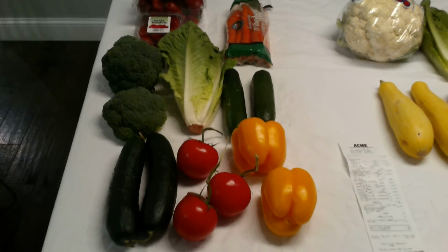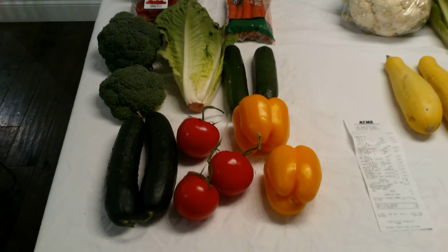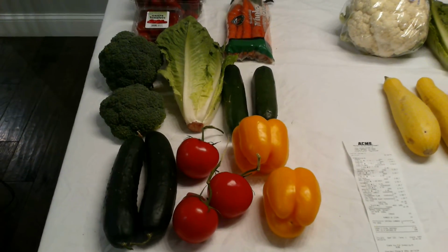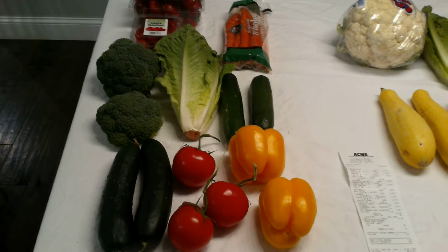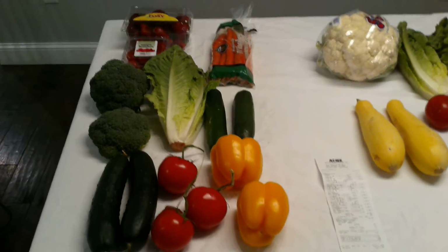But then, you go to the grocery store and you're buying them 4 for $5, and you're thinking, well, that's not bad. 4 for $5, that's a pretty good deal. Well, Acme is earning $87.50 from that. So is that a real good deal? I don't know.